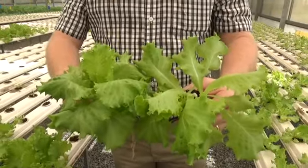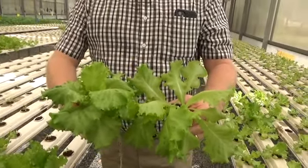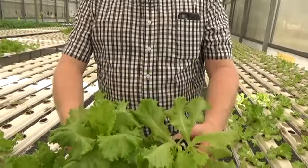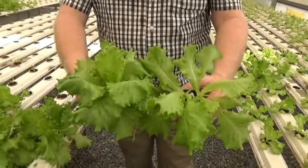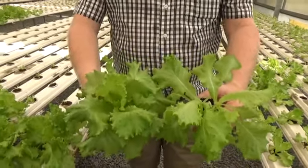So this is May the 5th, 2022 in Delhi. And so for people that are growing lettuces in the hot climates, this is the difference between a conventional pad and fan cooled poly house and a retractable roof.